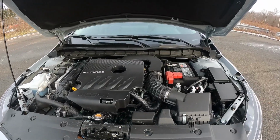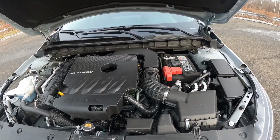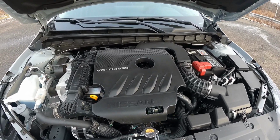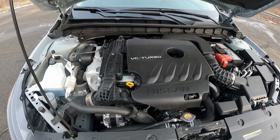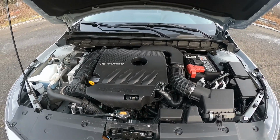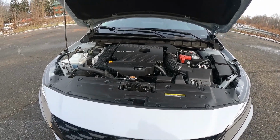So first off here, we have 2 different powertrains across the Altima lineup. Most of the lineup will see a 2.5 liter naturally aspirated engine. This one here is the only way to get the variable compression turbo. And the variable compression part, I'm not going to attempt to get too deep into that explanation, but basically instead of using a single connecting rod, you have a multi-link system, and it can change the compression ratio based on performance versus fuel efficiency. But I'm sure there are plenty of other videos explaining that. I'm not going to get too deep into that.